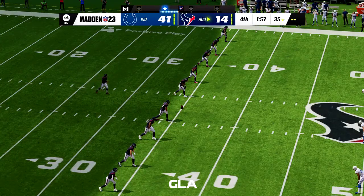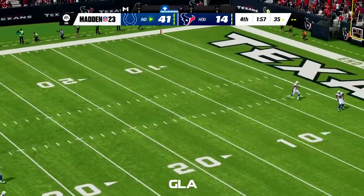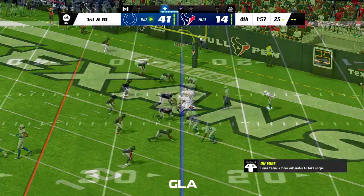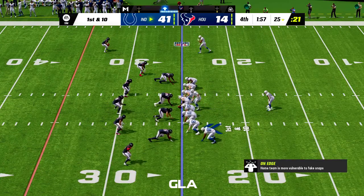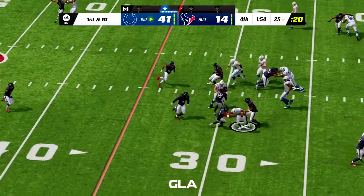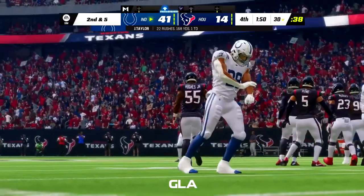So after the touchdown, here's Fairbairn now to kick it away. The drive will start at the 25-yard line here as Rodgers will not return it. The Colts come to the line ready to start their next drive. They'll run with Taylor to begin the drive. And this will be a gain of 5 as he gets it to the 30.